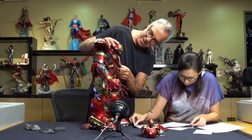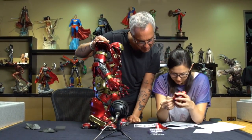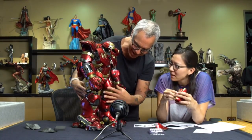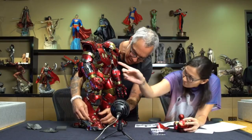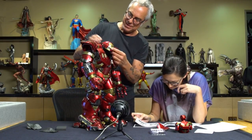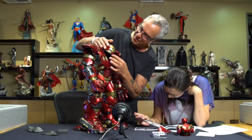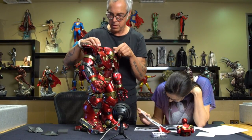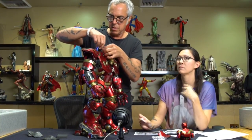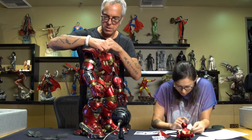This is where I start to get scared. So you have to sort of take off... Don't go anywhere. We will figure this out. You have to somehow lift up this thing too. Oh my gosh. Follow the steps to attach the head before inserting the 6 scale Mark 43? Oh, I see. There are wires in here. The head is detachable as shown.